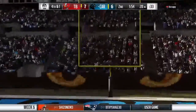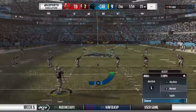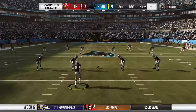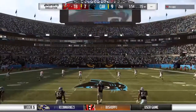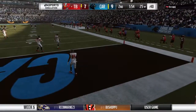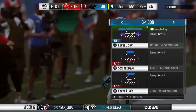And Gano's kick is right through. And they jump back in front here. It's 9-7. So he splits the uprights, and has to be a nice feeling. Right when it left his foot, knew it was good. Yeah, just like a good three-point shooter in basketball, right? Release the ball, fall back on defense without even looking. You know it's going in the hoop. And this will not be returnable. It's out of the back of the end zone for a touchback.